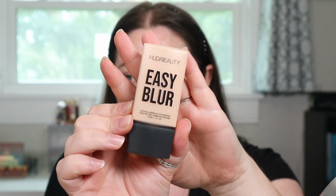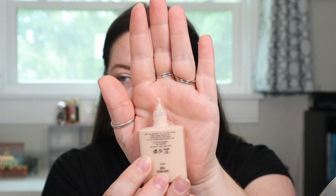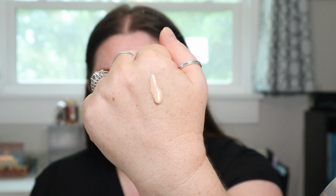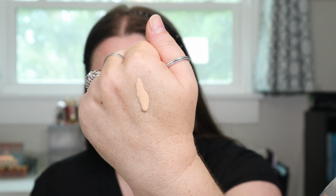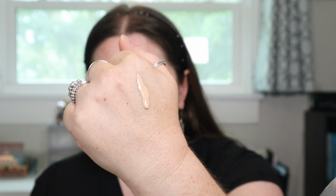All right, you guys, I had 3 new complexion products, and they're all new releases. So the first one goes along with the primer. It's the Easy Blur Natural Airbrush Foundation from Huda Beauty. I have mine in the shade 200B Shortbread. This is absolutely beautiful. This isn't a mattifying product, again, just like the Easy Blur Primer, but it's very blurring. That's what it does super duper well.